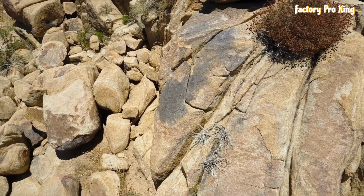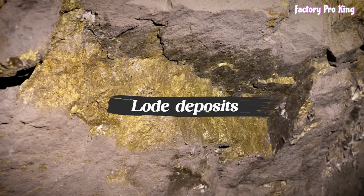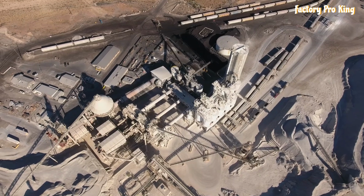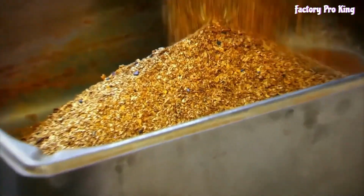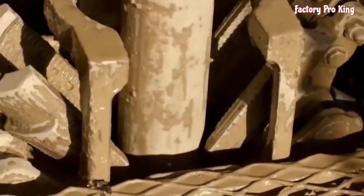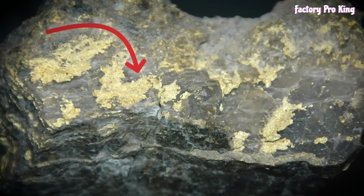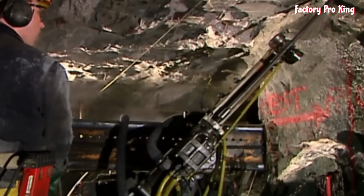Gold is often found nestled within the cracks and crevices of rocks, concentrated in what are known as lode deposits or vein deposits. These geological formations hold the promise of untold riches, but accessing them requires a blend of expertise and technology. When it comes to extracting gold from lode deposits, hard rock mining reigns supreme. This method involves the meticulous process of drilling into the earth and blasting away the rock to reveal the gold-bearing veins beneath. Hard rock mining demands specialized tools and equipment designed to withstand the rigors of the Earth's depths.